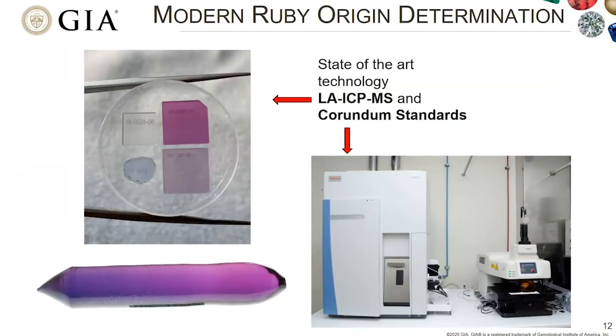Essentially, what you're doing is you're putting the stone into this laser ablation unit on the right, and you're focusing a laser on the girdle of the stone, removing an infinitesimally small amount of material and putting it through a plasma and then into a mass spectrometer to measure the trace element chemistry.